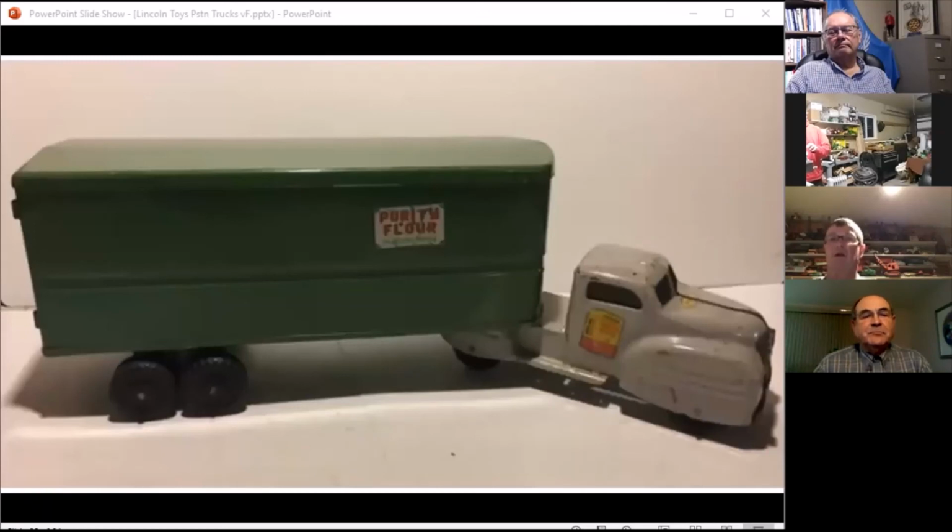Purity Flour, again, this is a factory piece. These trucks are out there. Pretty simple truck, just a green trailer with Purity Flour decal on it. A fairly hard truck to find again. The cab of this truck was used on their open trailers as well, which we had a picture of a little while ago. So again, just reusing some of the decals to produce another product.